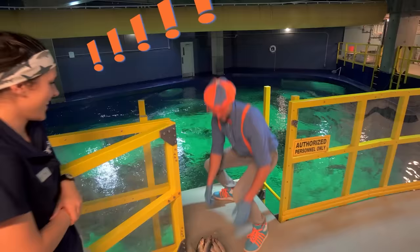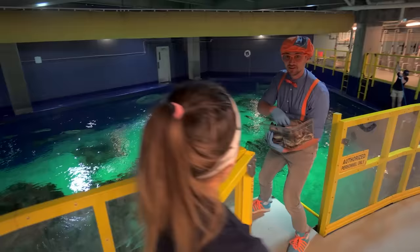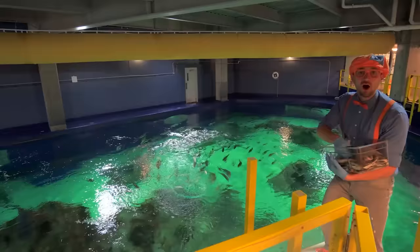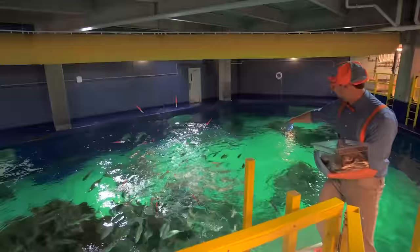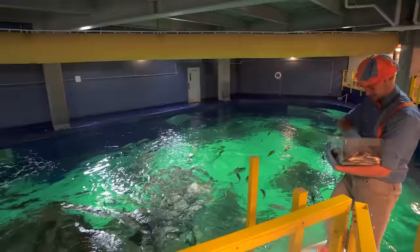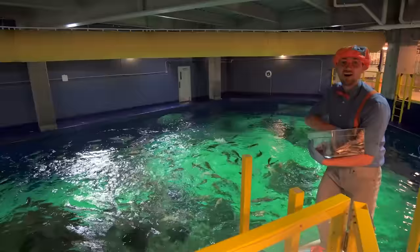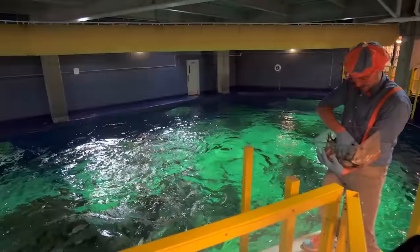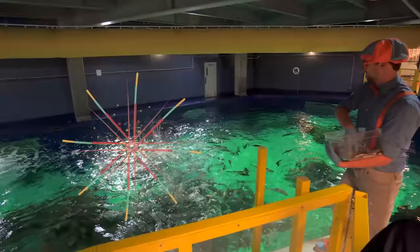Can I throw one at a time? Yeah, whatever you want. Either one at a time or all of it at once. All right, enjoy this. Whee! Whoa, look at him go. They're really enjoying this food. Oh, look at all of them. They're swarming to the top because they know that I'm throwing all this yummy food to them. Whee! Here you go, fish.